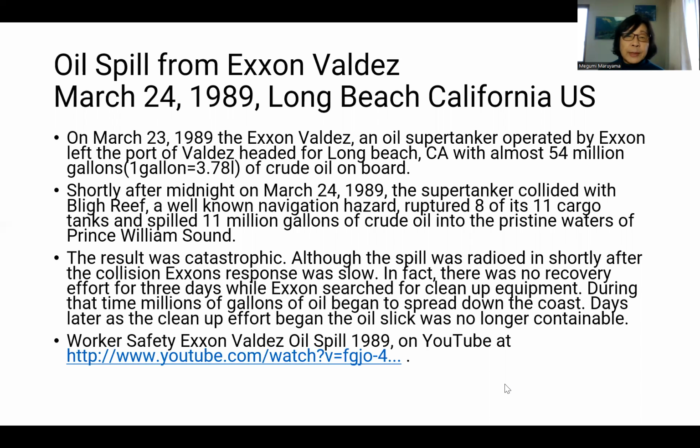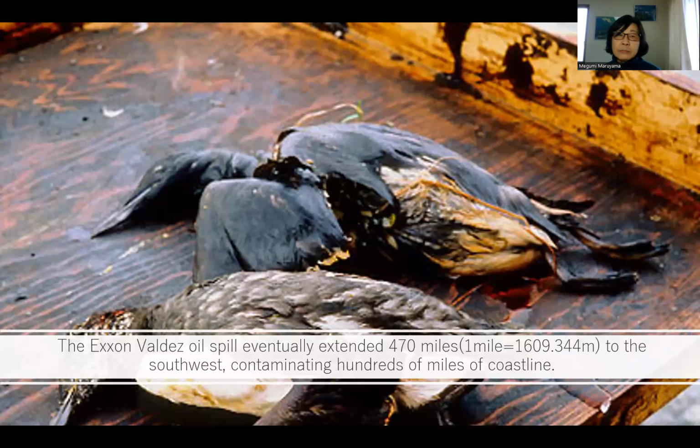The result was catastrophic. Although the spill was radioed in shortly after the collision, Exxon's response was slow. In fact, there was no recovery effort for 3 days while Exxon searched for cleanup equipment. During that time, millions of gallons of oil began to spread down the coast. Days later, as the cleanup effort began, the oil slick was no longer containable. The Exxon Valdez oil spill eventually extended 470 miles to the southwest, contaminating hundreds of miles of coastline.